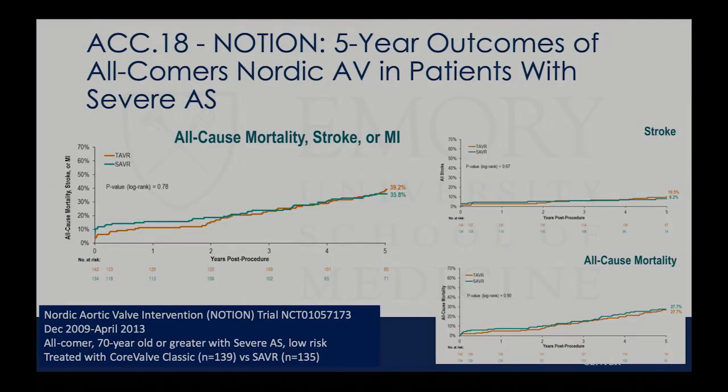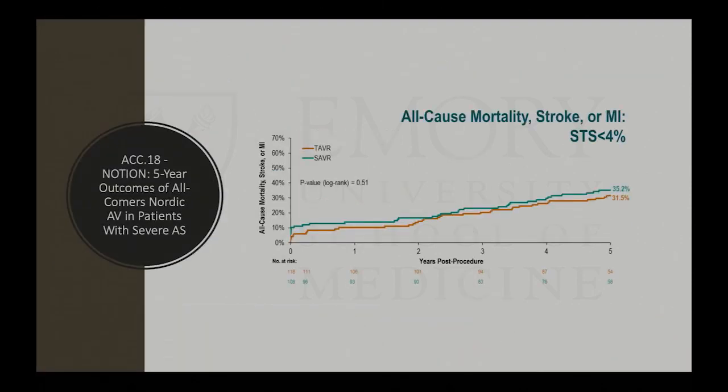In 2018 at ACC, NOTION, the Nordic Aortic Valve Intervention Trial, presented 5-year outcomes with all comers. These were patients who were treated with CoreValve Classic, the first generation Medtronic valve. And what they found was excellent results when compared to surgery in regard to mortality, stroke, and myocardial infarction. For patients with a Society of Thoracic Surgery risk score of less than 4%, they showed equivalence of surgery and TAVR for this early experience with the first generation valve.